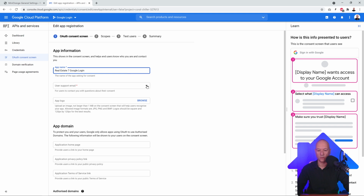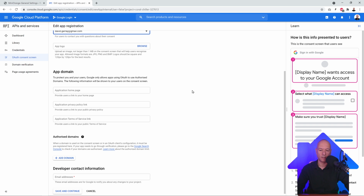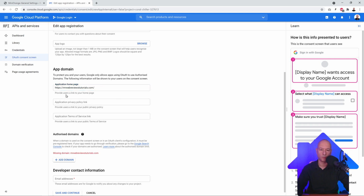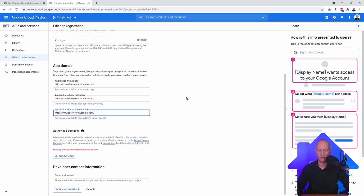So we need to select a support email. So I'm just going to select mine here. You can add a logo if you wanted to, and then we need the app domain. So again, this is our domain name. Okay, and from here we need to add our URL in the home page. There you go. So don't forget to insert the HTTPS in all of this, okay? The same for the privacy policy and for the terms and services.